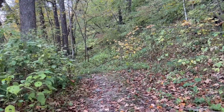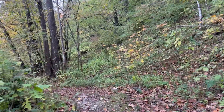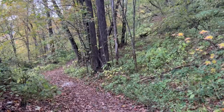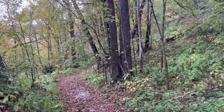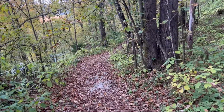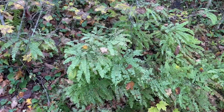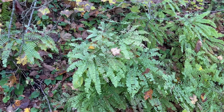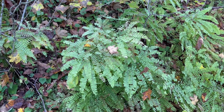Fall is a good time of year to get out and look around for mushrooms. In the spring we have morels, but in the fall there's so many other ones that are blooming or have emerged. Some are edible, most are not, but it's still fun to see them. When I'm out for a hike, I don't get too far too fast because I stop and look around.